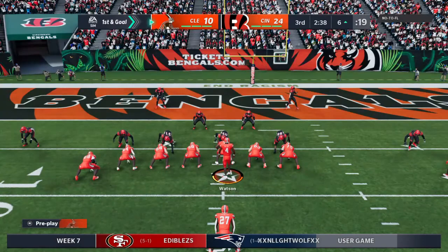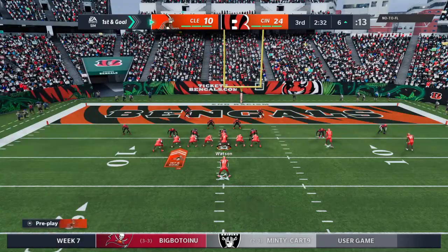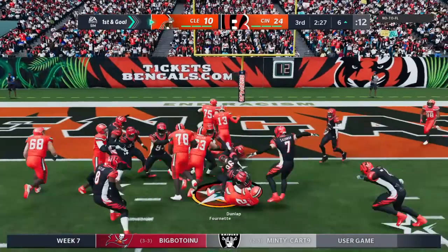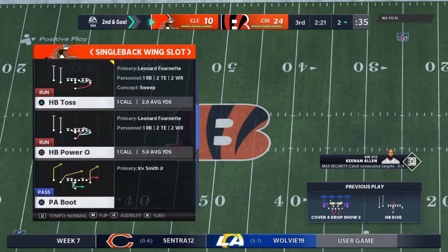First and goal, and they got to be thinking a chance to get right back into this football game. They'll try and run forward with Fournette. And he's able to get it down to the 2-yard line. It'll be a pickup of 4, and it brings up 2nd and goal.